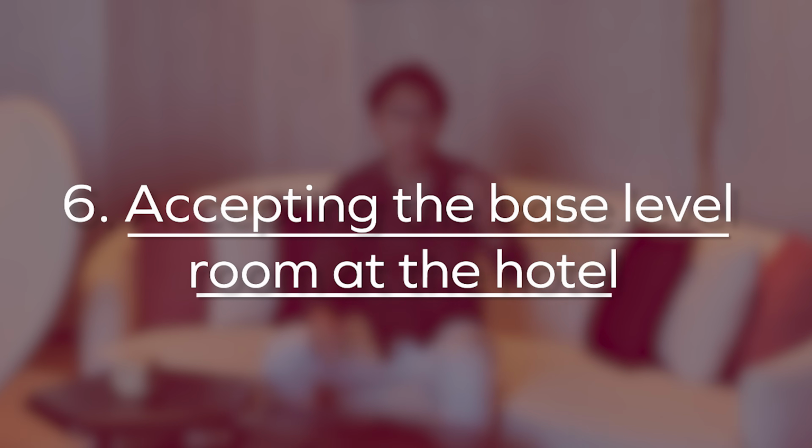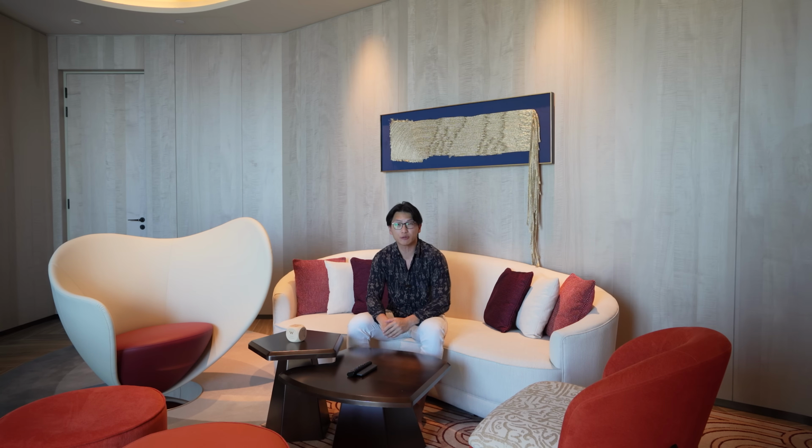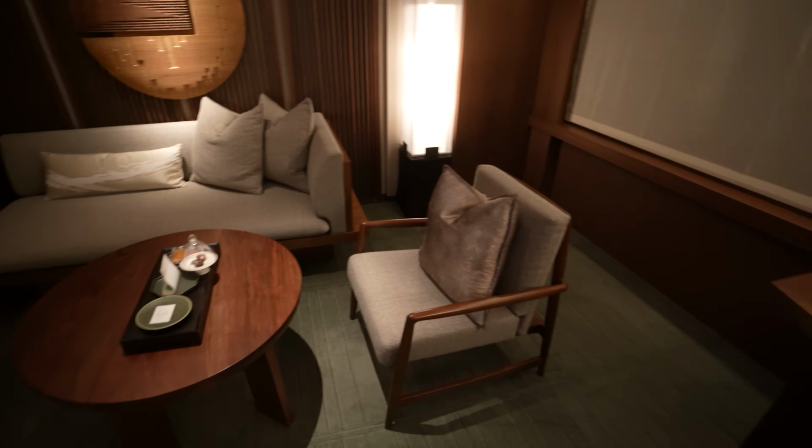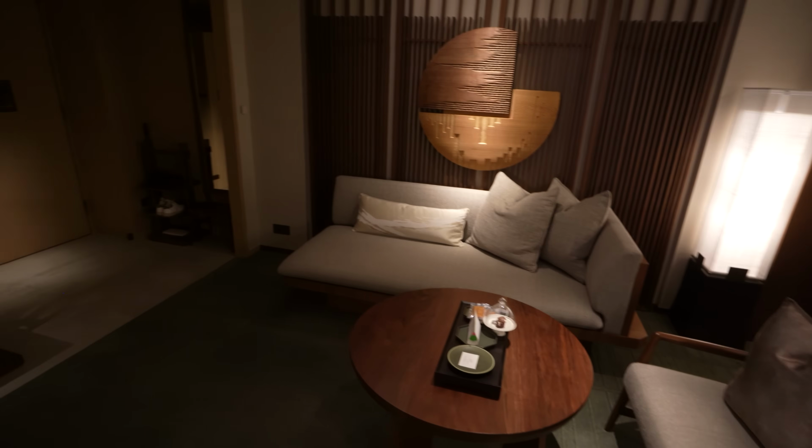Now, once you've gotten off your flight and arrived at your destination, the next huge mistake that you as a traveler might be guilty of making is simply accepting whatever base level room the hotel gives you. You see, there's very much an art to securing amazing hotel upgrades just like this one, oftentimes for free, and when I travel, I almost never end up getting the room that I had originally booked. Instead, I almost always get a better room or oftentimes a suite to enjoy and have more space to move around.